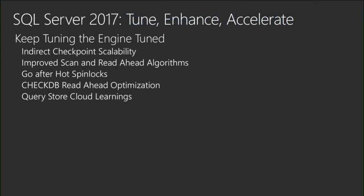What about SQL 17? In the spirit of SQL 16, we made some changes to keep our engine tuned. These specific changes you see in front of you are not ones that are going to make the headlines. These are behind-the-scenes changes that could boost performance of SQL Server in your database. I plan to do blog posts, just like I did in SQL 16 It Runs Faster, on each of these topics. But just to give you a flavor for it, indirect checkpoints is a recovery feature for SQL Server to get a more accurate recovery of your database. We found in some situations it wasn't scalable to use that feature, and so we made changes to make it scalable.